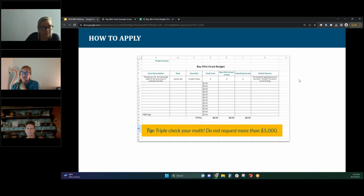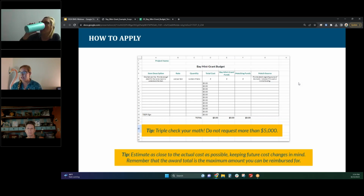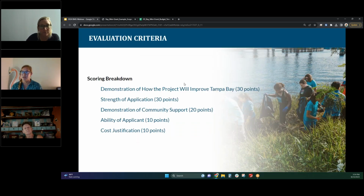So yeah, like Sheila said, make sure not to request more than $5,000 for the Bay Mini Grant. Make sure your math is all right, and overestimate, but be close to the amount that you anticipate the cost. And Sheila's going to talk about the evaluation criteria.